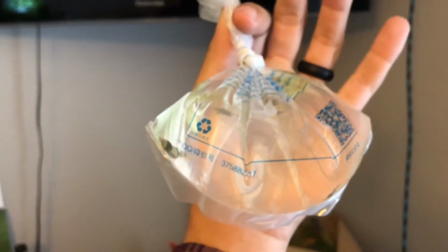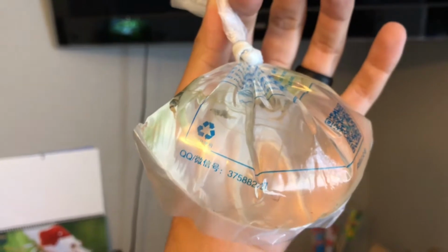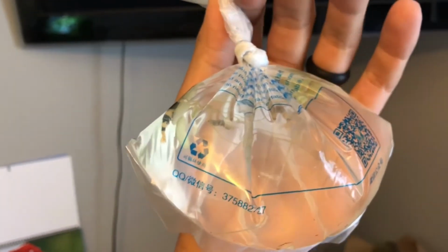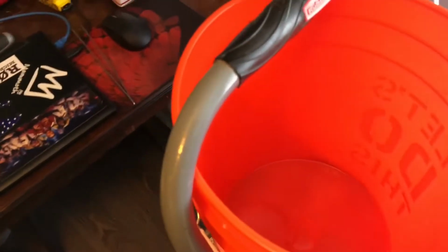Also, this is a breather bag, which means you don't need air in the top. This plastic is actually breathable, so it releases CO2 and allows oxygen to be inserted into the bag. It's like a breathable plastic. So these guys are going in here. Here's my drip box or bucket, and then let's get it started.